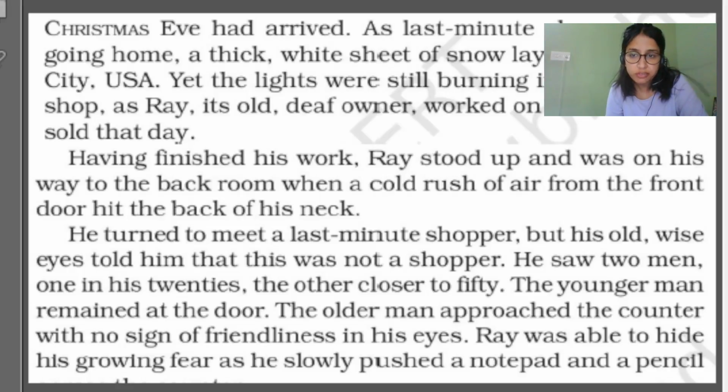When we say no sign of friendliness, we know that when we want to approach someone, we sometimes tend to be friendly toward them, right? We shake hands or have a smile on our face. But here, he was not showing any kind of smile. He had a poker face, or we can say there was no approachable sign in his eyes. So Ray was able to hide his growing fear. He was afraid that this might not be a shopper, and might be someone else who may harm him.